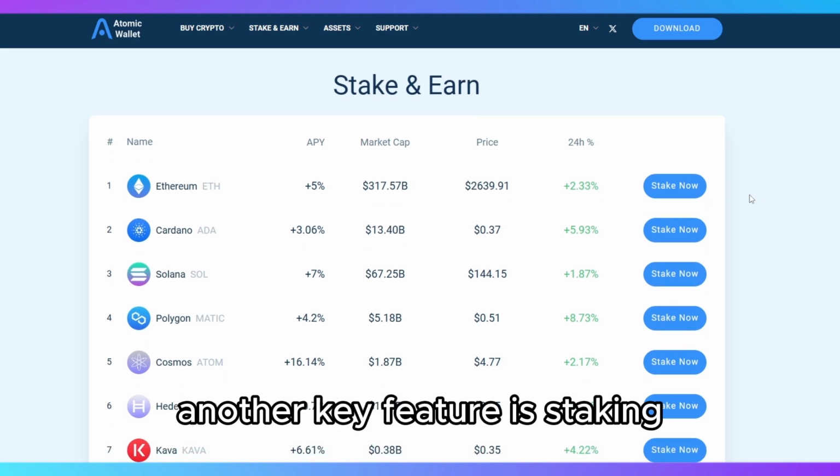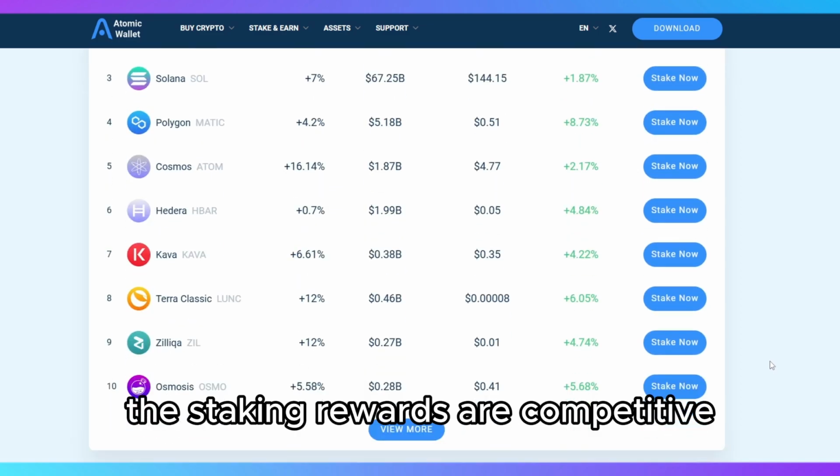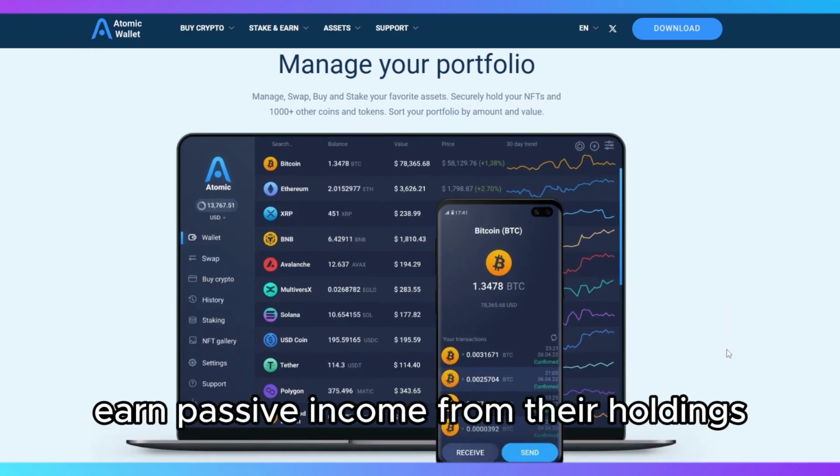Another key feature is staking, which is available for a variety of coins. The staking rewards are competitive, and the process is straightforward, making it an excellent option for users looking to earn passive income from their holdings.